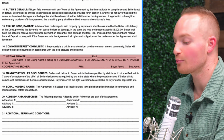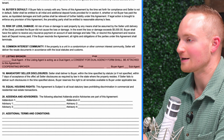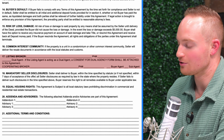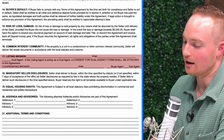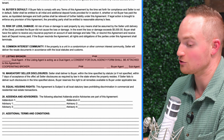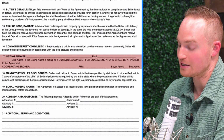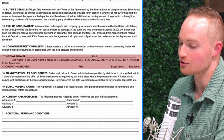And if there is a cooperating broker, which just means a broker representing you as the buyer, then you would just put their information here as well. Again, usually you're working directly with the seller on a contract like this, but if there are agents involved, we love working with real estate agents. They have access to a lot of great deals, and so we want to just make sure that they're listed on these contracts as well.